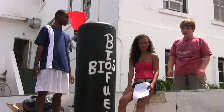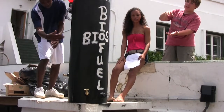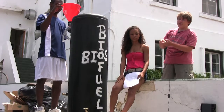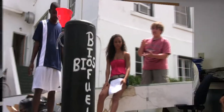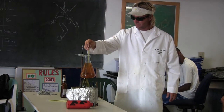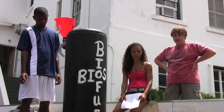When you want to make some biodiesel, you just turn the tap at the bottom, let the water out that's accumulated. Once the water is out, the fuel starts to come out. You collect the fuel and you mix it with sodium hydroxide and methanol or ethanol. And it's turned into biodiesel, which then you can use in any diesel engine.